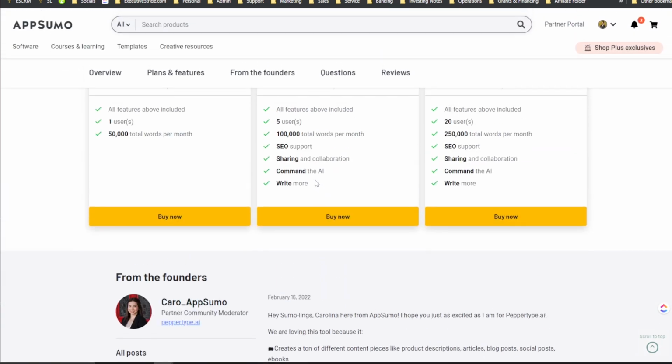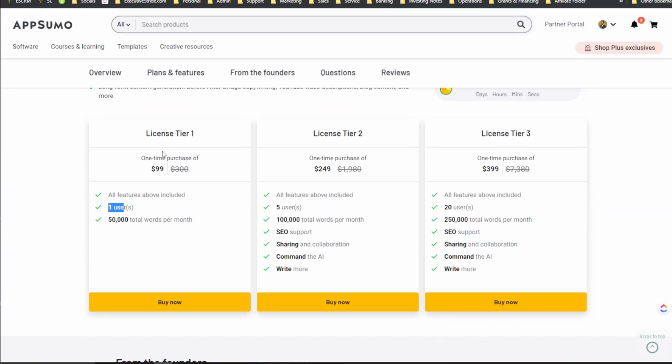Now, if we look at the tiers right here, we have a 1-tier license, 2-tier, and 3-tier. You can see 50,000 words per month for the 1-tier. On the 2-tier, we get 5 users, 100,000 words per month, SEO support, sharing, collaboration, the command the AI and write more feature. And then tier 3, we get 20 users, 250,000 words per month, and the same sort of features.